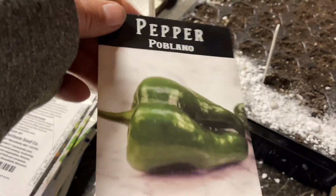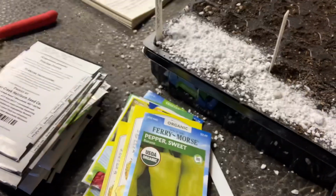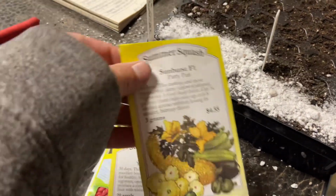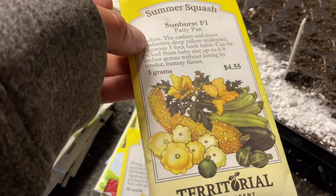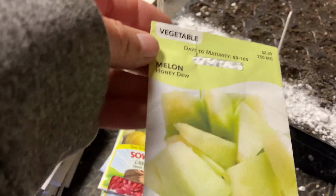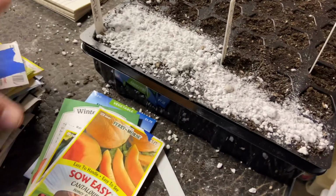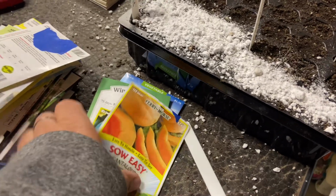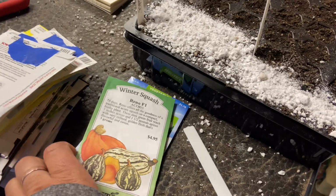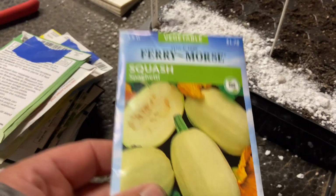poblano, Latino F1 green summer squash. Banana pepper. Sunburst F1 patty pan summer squash. Yellowfin yellow zucchini. Honeydew melon. Sweet summer mix cantaloupe. Honey rock cantaloupe. Crimson sweet watermelon. Acorn Reno F1 squash. Spaghetti squash. There you have it.